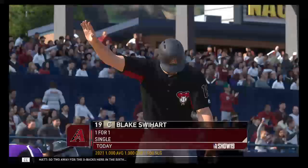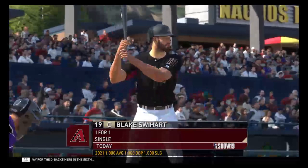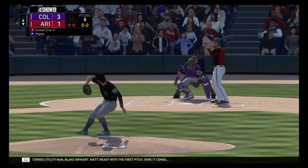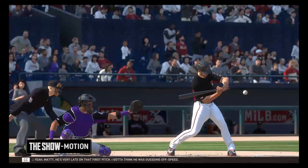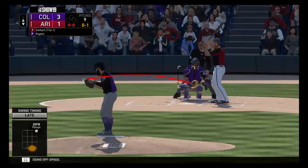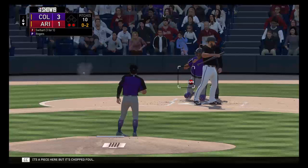And up next, the former catcher-turned-utility man, Blake Swihart. Ready with the first pitch. Here it comes. First pitch fastball swung on and missed, 0-1. Yeah, Matty, he's very late on that first pitch. I've got to think he was guessing off speed. Comes set with the 0-1. And he gets a piece of it here, but it's chopped foul.